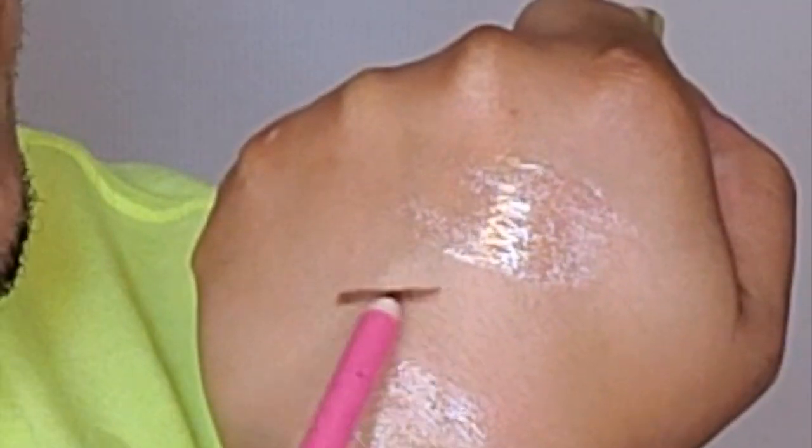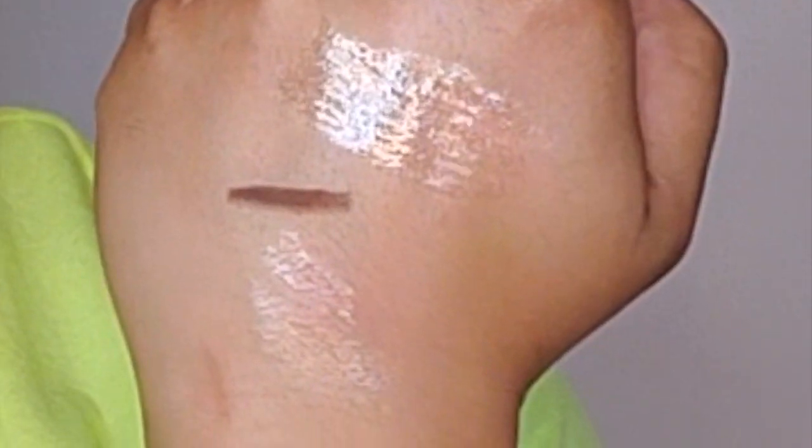What else did I get? I'm not done. I'm not finished. Oh, he also launched some lip liners a couple months back and I never got to try them. So I've got a lip liner in the shade Dominatrix. Dominatrix is a brown shade. So if I just swatch that right there, it's definitely a deeper shade.